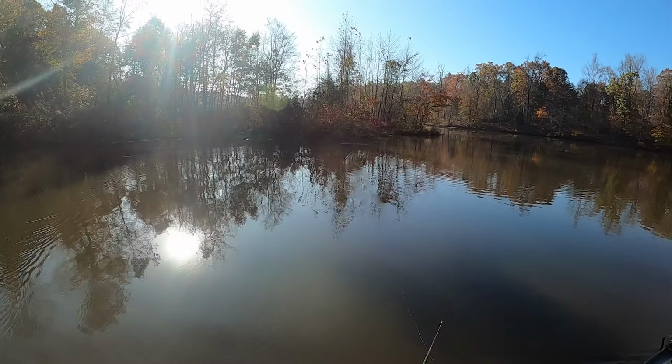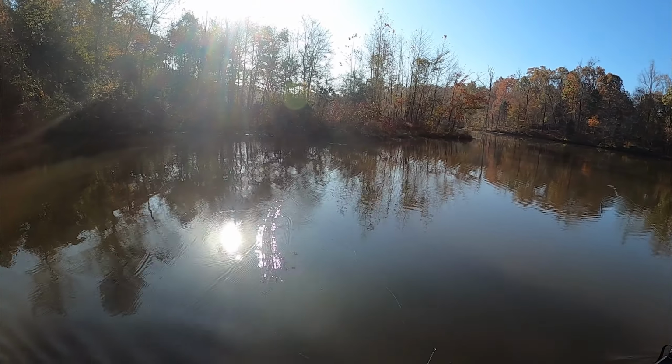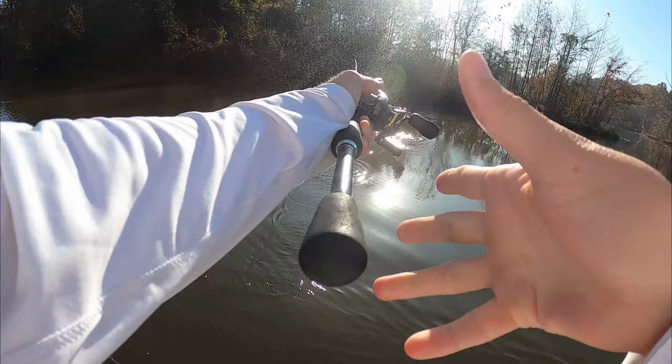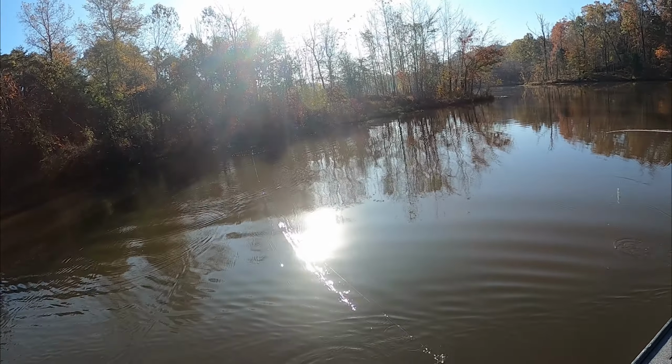Exactly. And then you can come out here, because I got standing timber back here, and not that many people know how to fish it. Oh my god, that was a freaking jump, dude. He knocked slack into it. No way. Come back. He'll come back.